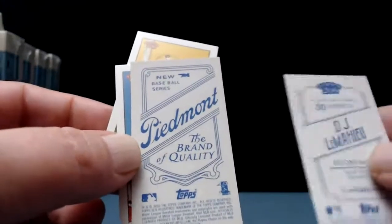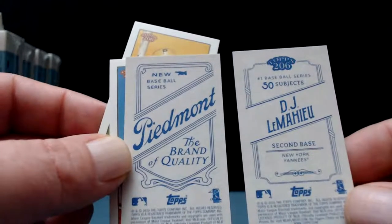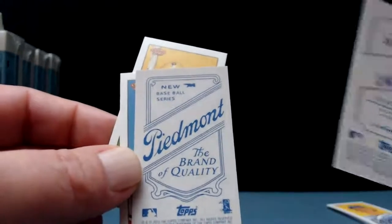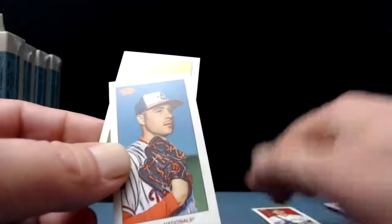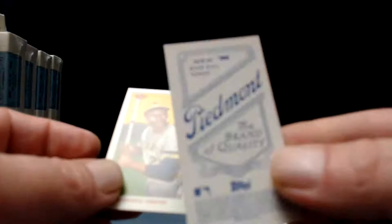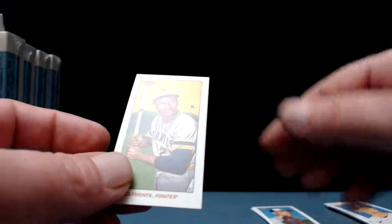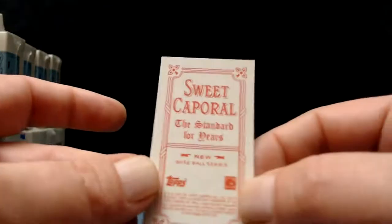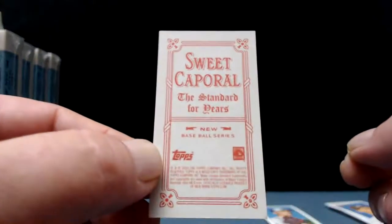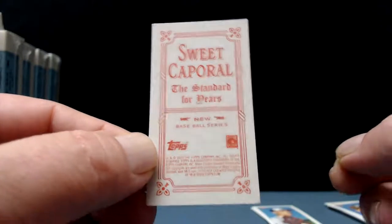They were listed as one of the lower. I think they might be in every pack. Yeah, there may be a Piedmont in every pack. Then it gets down to some. You get like the polar bear and the Patrick Corbin. That's another Piedmont. So 2 Piedmonts per pack, I think, is what the checklist said. And then you get the Roberto Clemente. That's nice. That's a sweet Caporal. Yeah, that's 1 in 3 packs. That's the most common of the variations, different backs.